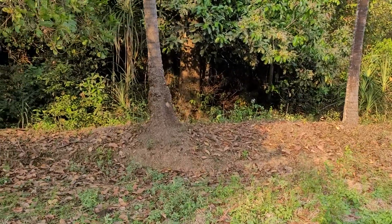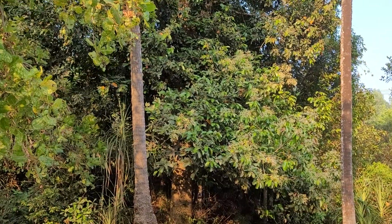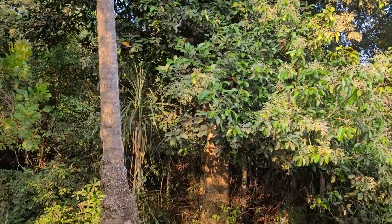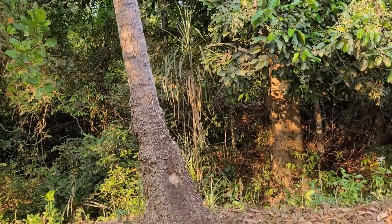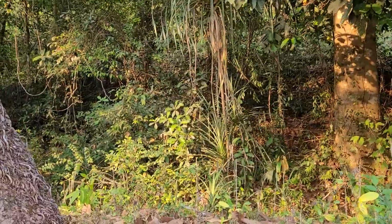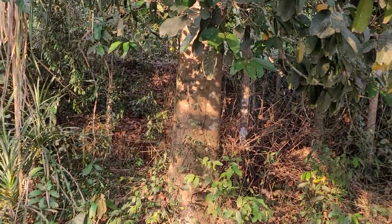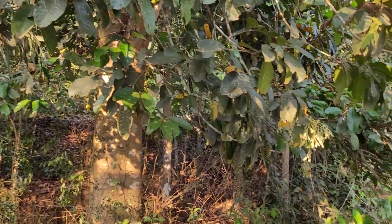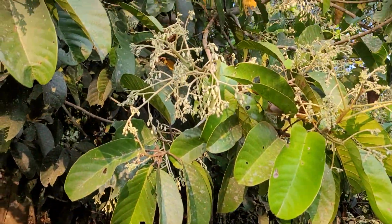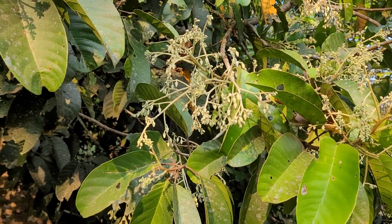Then it has a straight bole. That straight bole was its undoing, because it makes it commercially very interesting to transport. This wood was extensively harvested by the British for railway sleepers and all. Thousands and thousands of trees were transported to Bombay and all kinds of places.